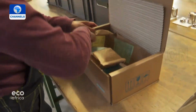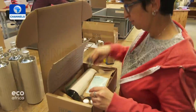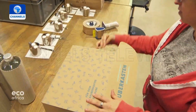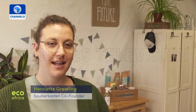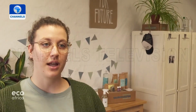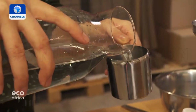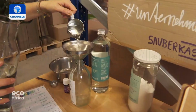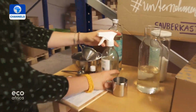The boxes are assembled in the workshops of 2 German charity organizations in Leipzig. The startup sells everything online, either the individual products or the whole set. Since we set out 4 years ago, our customer base has grown, now includes many retailers. We have many bring-your-own-packaging stores. For the future, they plan on developing even more sustainable products. And above all, they want to make their company itself completely sustainable.